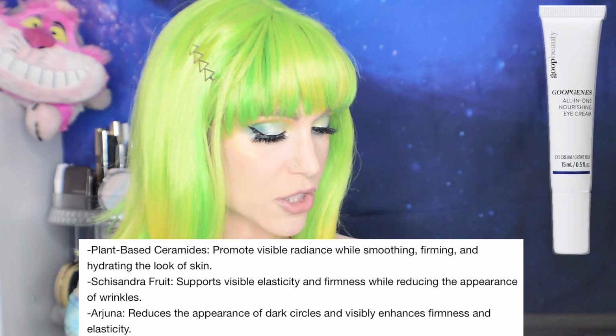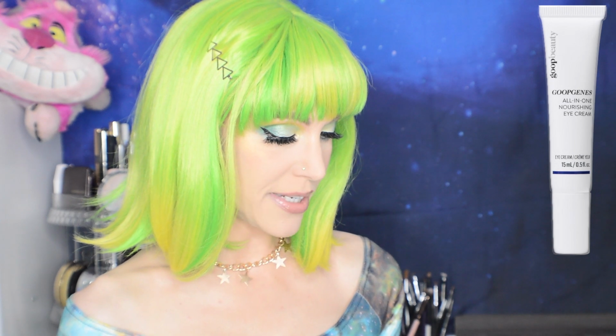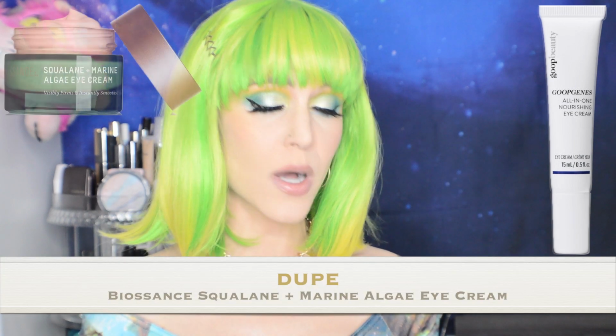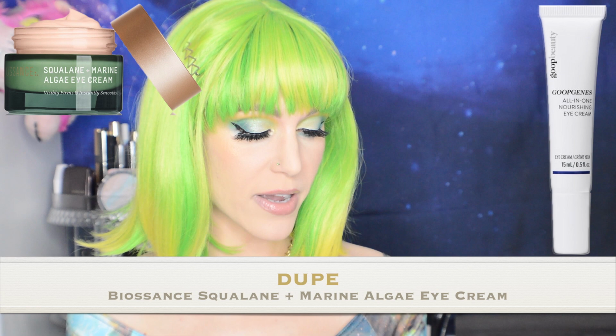Plant-based ceramides, shiitake fruit, and Arjuna. Looking at the actual ingredients here, I see that it is high in glycerin and squalane, which makes me excited because I can talk about a recent favorite eye cream. Roughly the same price, but I do feel confident telling you that you don't need a lot of this product, and that is the Biossance Squalane and Marine Algae Eye Cream, $54 for 0.5 ounces.